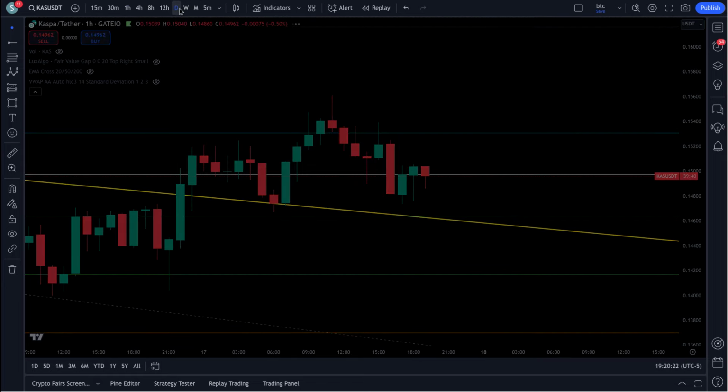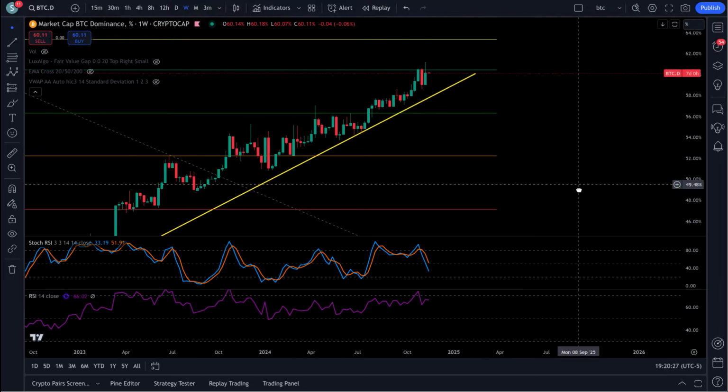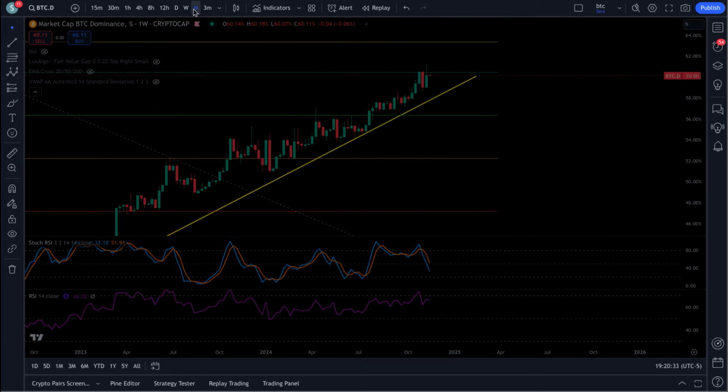Absolutely looking strong. Over on Bitcoin dominance, we talk about this all the time. Look at the weekly RSI moving to the downside. Wait till I show you the monthly. For the first time in a very, very long time, this thing has flipped bearish. So as soon as it loads up here, I apologize. I'll click over here in 1 second. Anyway, the monthly RSI has flipped bearish on this thing.